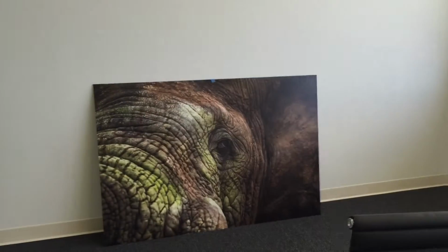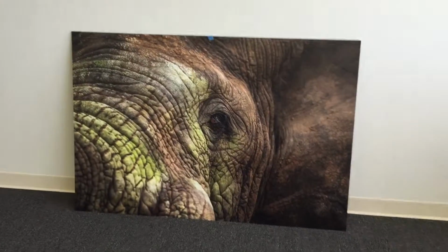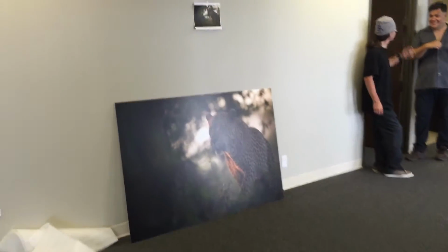You can see that, and this is extraordinary. This elephant eye is spectacular. You can just see so much texture and life in this. So I do believe when they get back from their trip, because they actually went on a trip, these are going to be going in.